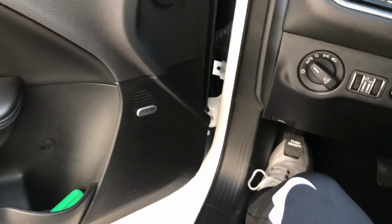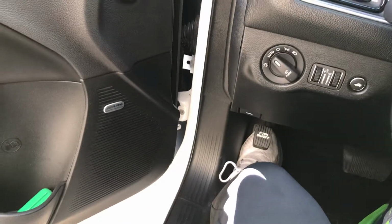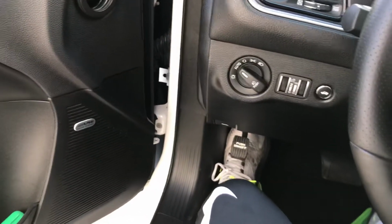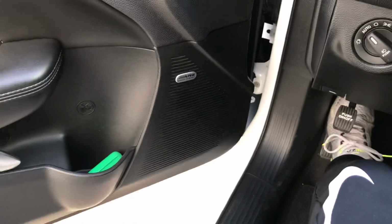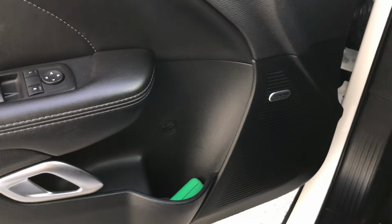Let me see if you guys can hear this over my camera phone as I give it a couple revs here. The last time I actually turned this car on was in the morning when I was headed to work, and I'm just leaving work right now, so it's a semi-cold start, I guess you can say. So let's see if you guys can catch this on camera from inside my angle right now.